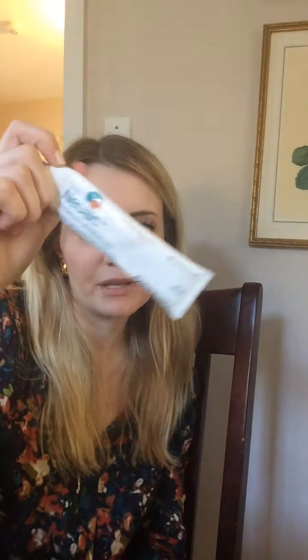And then this one really worked well. It's called Neuac, and it is clindamycin and benzoyl peroxide gel. It's so weird. I've tried so many clindamycin benzoyl combination treatments before, and you would think that they would all work the same since it's the same ingredients, but some of them have been cream formulation, some of them have been gel, some of them have been liquid.